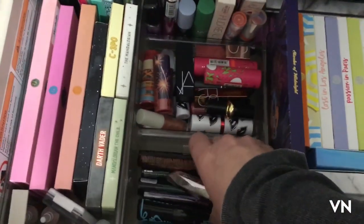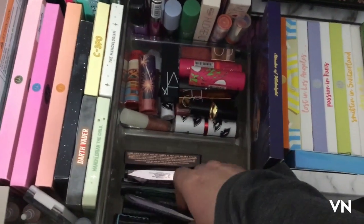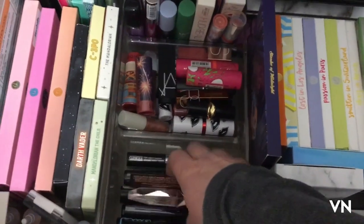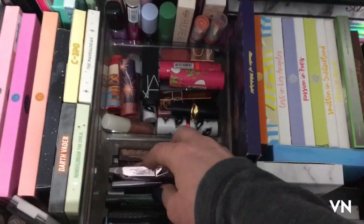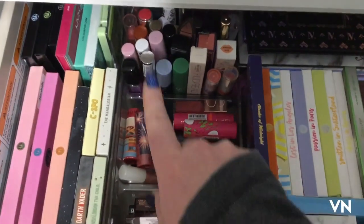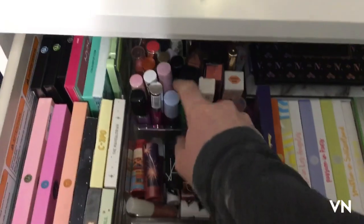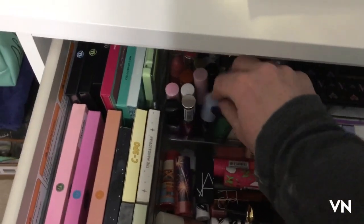I have a bunch of mascaras. These are not opened, so I only want to have two open at a time. So these are if I get a free one or if it came in an advent calendar or whatever, the extras just go in here. The majority of these are not open either, which is actually really sad. And then I have that disaster back there. But I did wear this one on Halloween, so I was really excited about that one.